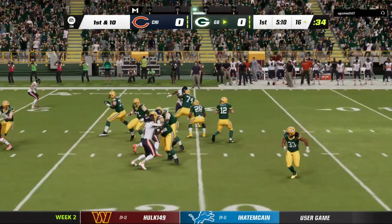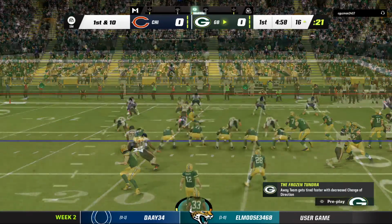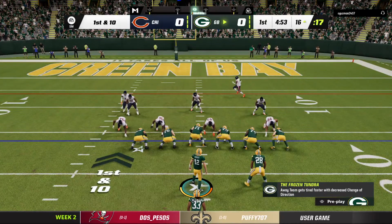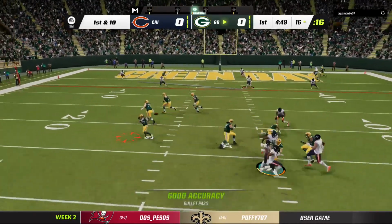Did you see that route the way that I did? I thought he was trying to get down. Yeah, that wasn't the first option. No, not it. He came off of that guy, the deep guy, and came underneath on the drag, completed it very well. Into the red zone, it's Rodgers.